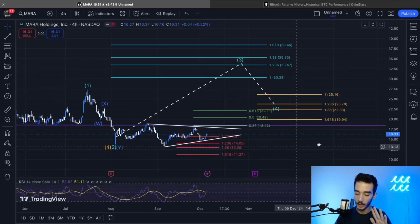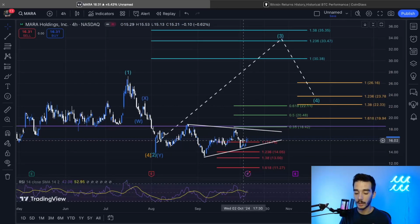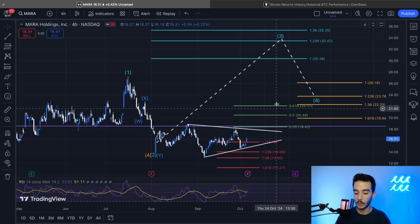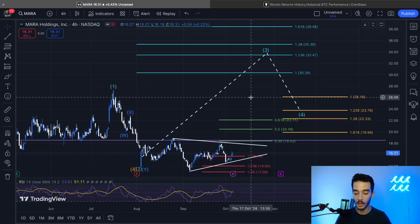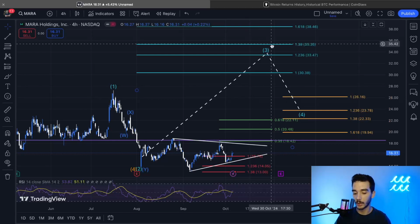But one more thing about being cautious: if Bitcoin finally starts flirting with all-time highs and starts trading in that area, then we should be within the screen right here. Once Bitcoin finally reaches between $85,000 and $95,000, that's when I'm personally expecting, and we'll see if I'm right or wrong, I'm no wizard, that's why I'm expecting this right here.